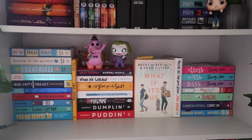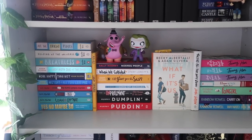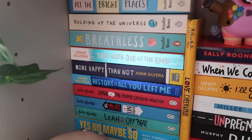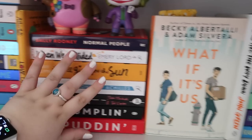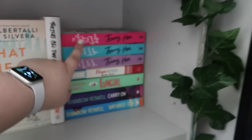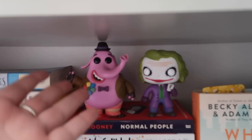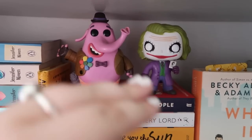Then moving down, this is, I wouldn't say teen reading, but more like contemporary, I guess. So these are all by the same authors. This is the same author. These are all kind of mix match. And then these are Jenny Han, and then the rest is Rainbow Rowell. And I have my Bing Bong and my Joker pop vinyls. They don't really go together, but they're cute or whatever.